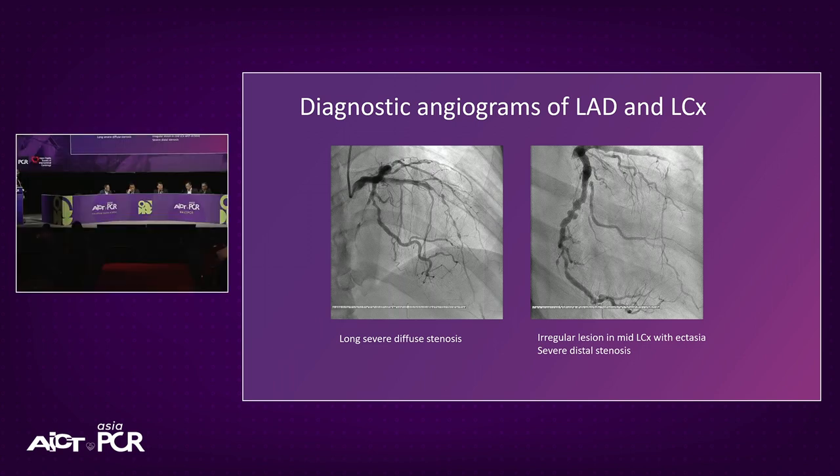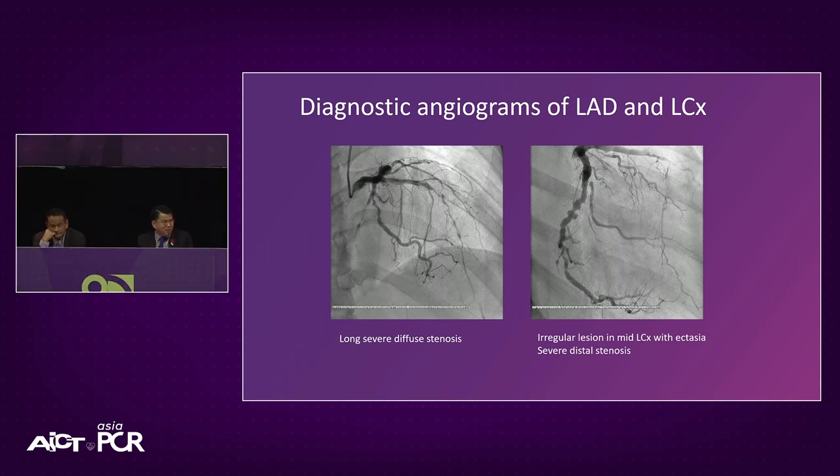And Sunny actually mentioned imaging. So I asked Chiang this. For this patient, maybe you switch back to the angiogram. What would be the preferred imaging modality that helps you define small vessel disease and intervention for this patient?